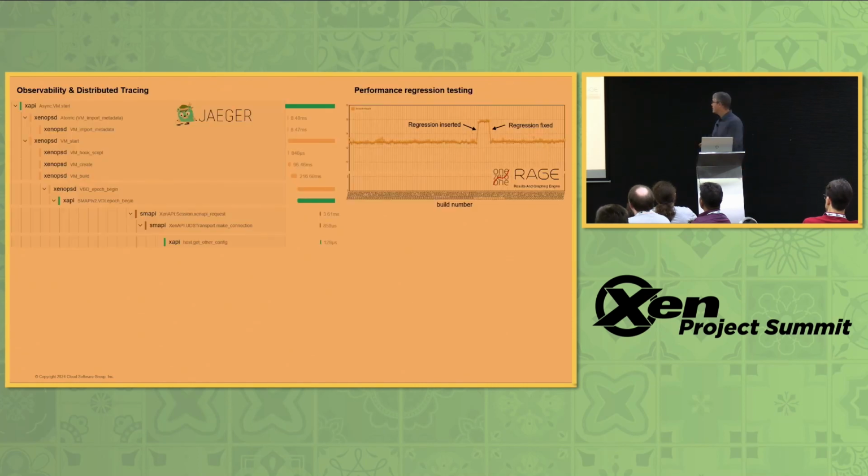Our classic testing is just keeping track of a massive database of test runs as we've gone through. So as we go through, we keep track of these. And this is an example of where we picked up a regression. Somebody committed a change. For some reason that had a regression, and it took us a while to find it and then fix it.